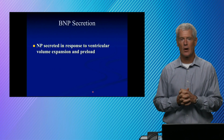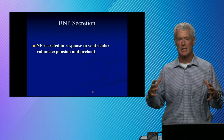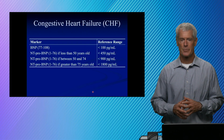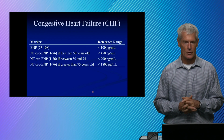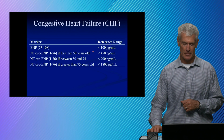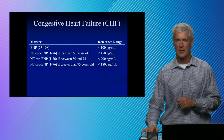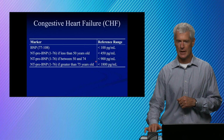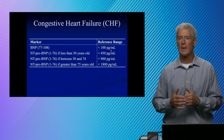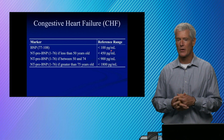So the take-home message that I'm trying to get across is that the natriuretic peptides are secreted in response to ventricular overload and volume expansion, and they are trying to decrease the volume so that you get better contraction. These are reference ranges for the different tests, and you'll notice that BNP has a single reference range, less than 100 picograms per mL, whereas for NT-pro-BNP, the reference range actually changes according to age. These are what we call the ICON cut points, from several different international studies. In fact, BNP also has age adjustments, but it was approved by the FDA before we realized that. And so there's a single cut point, but in reality, both of these markers change with age.